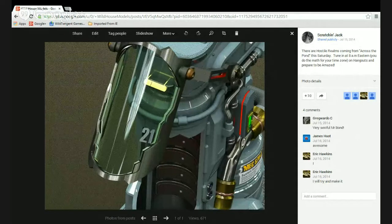I'm screen sharing a photo that I was able to pick up off of your Google Plus community, Wildhouse Models. Yeah, that's a bit of a render there. That's the render from the 3D stuff. Oh, come on, you shouldn't have said that. That looks really good as a model build. I am being honest here, guys, all right? So. Yes, why don't you screen share some pictures about design and color and all that stuff.